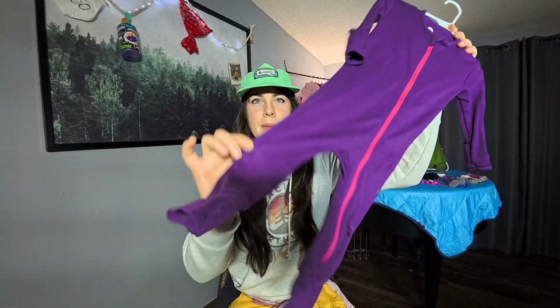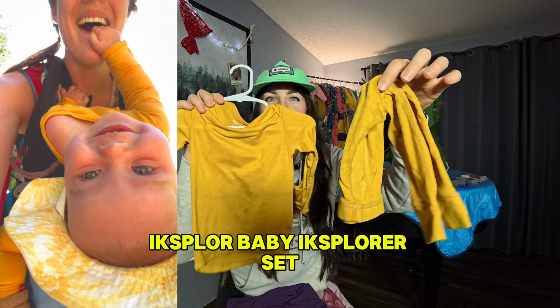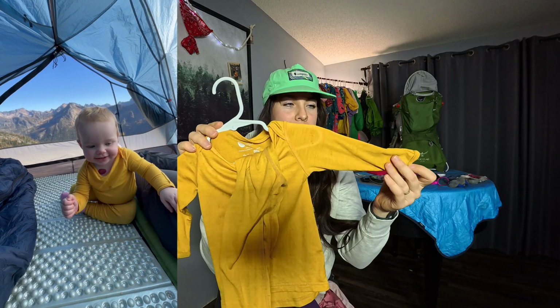I think we started wearing this when she was 3 or 4 months old and just rolled the sleeves and the pants up, and she just outgrew it, and she's over 2 years old now. So this thing was a very good bang for our buck. We used it a ton. I also have this set from Iksplore. This is a 2-piece set. It has leggings and the top. These are great when it's super cold out. I'll wear this as a base layer. If it's sunny, I've also just had her wearing these, and that's it, since merino wool is super breathable and it's protection from the sun.